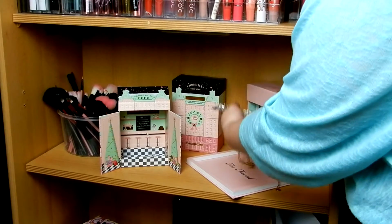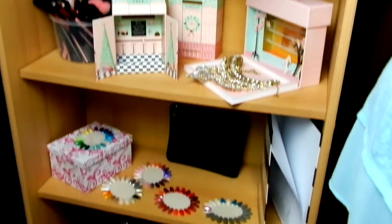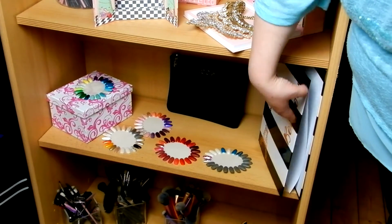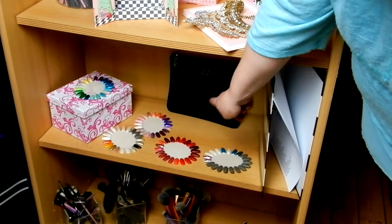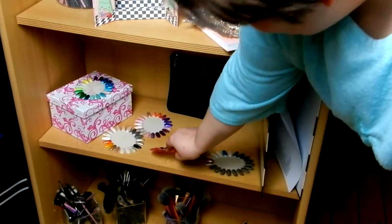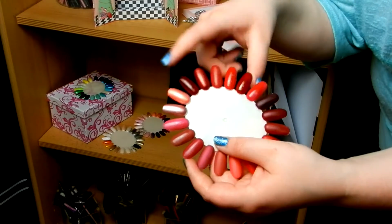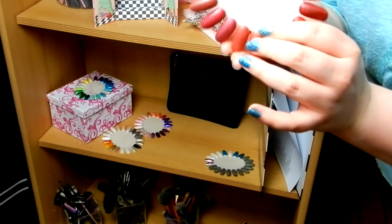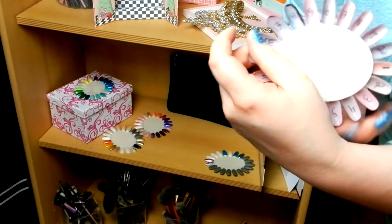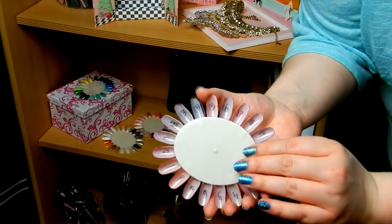So on the next shelf, I have my makeup inventory list in this cute little binder. I've got my Zoeva makeup brush bag, and I've got my nail polish displays. I got these on Amazon, 200 for I think it was €10. And they have numbers on the back, which I'll explain my whole numbering and inventory system when we move on to the next area of my room.